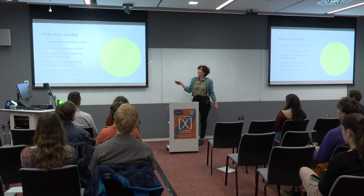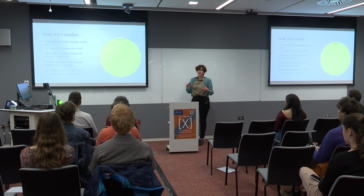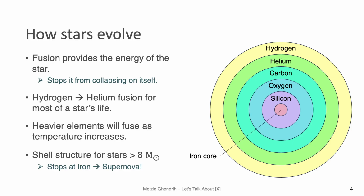So for most of its life, a star burns hydrogen to helium in its core, and this provides most of the energy it needs to counteract gravity, because any star is very massive. As the star evolves, helium will accumulate at its core, and where helium is, there's no fusion, so gravity wins over. The core contracts until the temperature reaches a threshold for helium to burn into carbon.